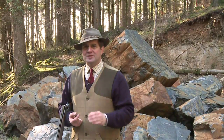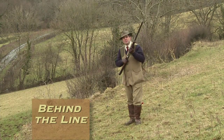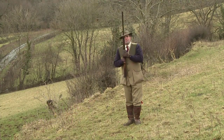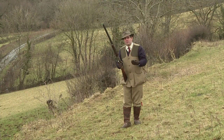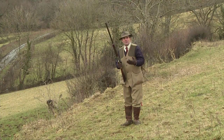One can only admire the skill of a gun who takes two birds well in front, reloads and then takes another bird behind. What we're going to do now is show you how to take a bird behind the line safely. We've already talked about the advisability of stepping into the line of the bird when you can. It's an aid to fluent shooting. But sometimes you won't be able to shoot a bird in front and you may want to take it behind the line.